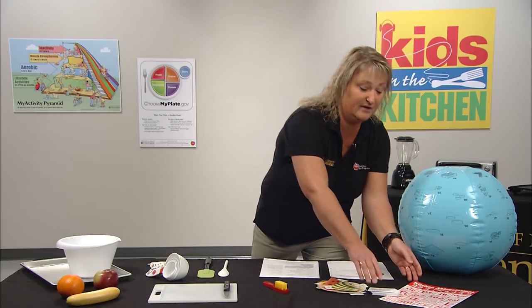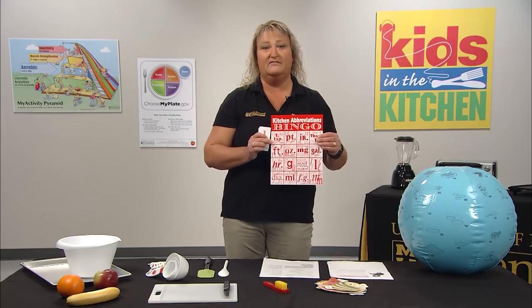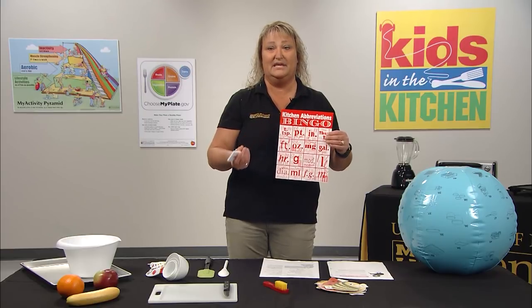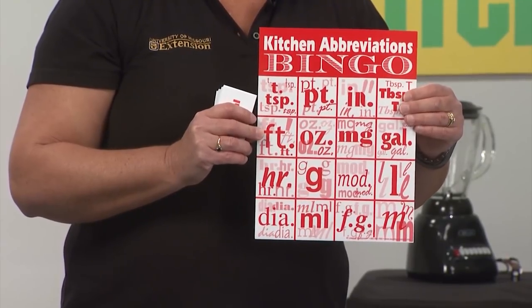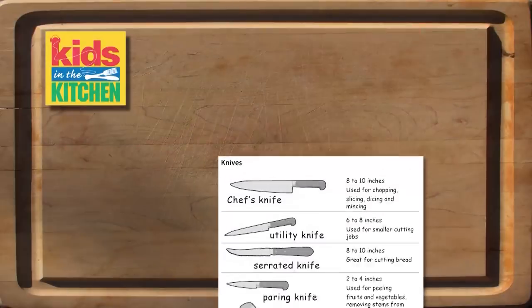Kids find that interesting. Another activity that you might do with them is the bingo kitchen abbreviation game as well. Now you've already been talking and you already did the measurement with them, so they should be learning what TSP stands for, teaspoon, OZ, ounce, but this is just a fun game to reinforce it. It's just a bingo game, so it makes it really easy.